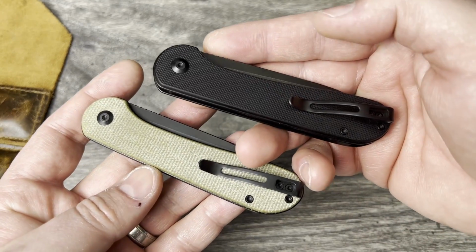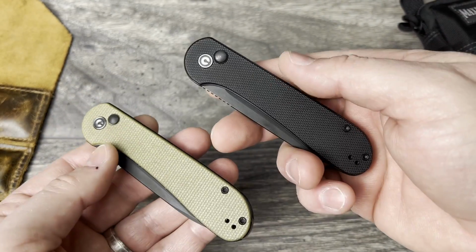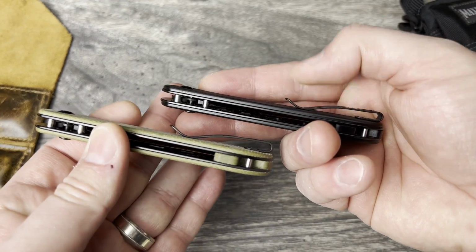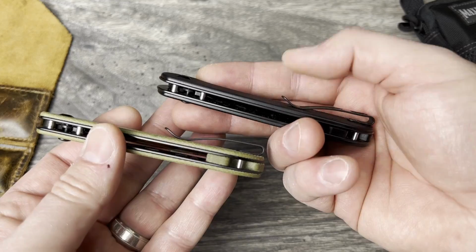But again, that button lock being one of the reasons I didn't think that they deserve to be in the top 5, and the other being the pocket clip here, which kind of digs into your palm a little bit when you're using these knives.